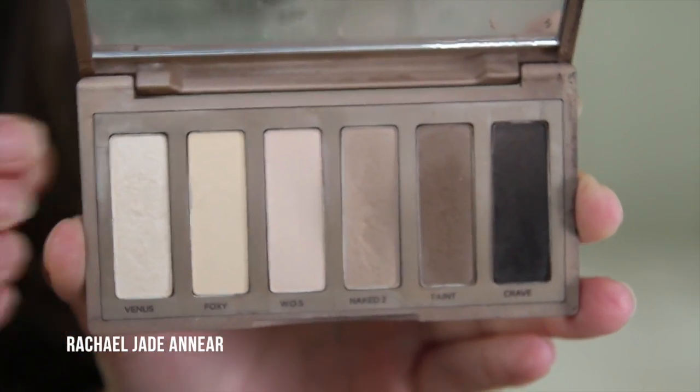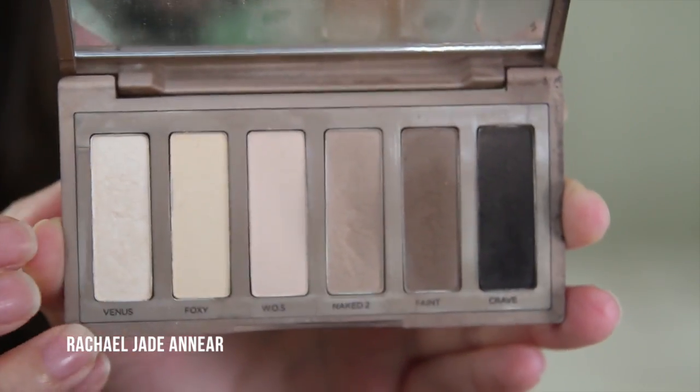It has a decent sized mirror. You can get really nice eyeshadow looks with this. You can get simple eyeshadow looks, or if you really want to go all out and get a really dark, smoky look, you've got that matte black there.